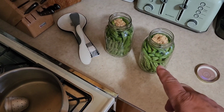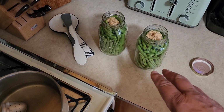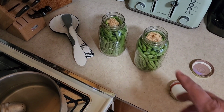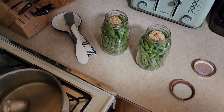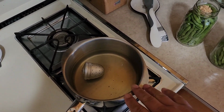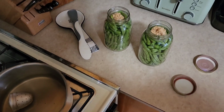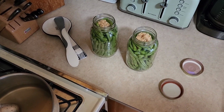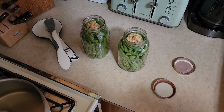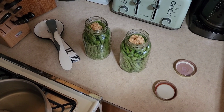Now in the jars, you can either put 2 teaspoons of dill seed, but we put some fresh dill flowers down in the bottom. And then you want to put the equivalent of 2 cloves of garlic. So we've already boiled this. We're going to pour this hot brine into the jars, bringing it up pretty much to the top because we don't have to worry about headspace because we're not going to can these. 2 jars isn't worth canning. I'm going to give one of them away, and we'll only keep one here for us.